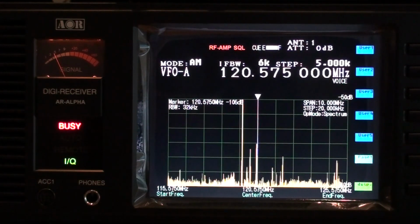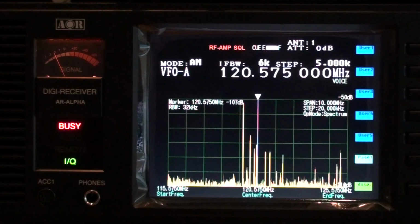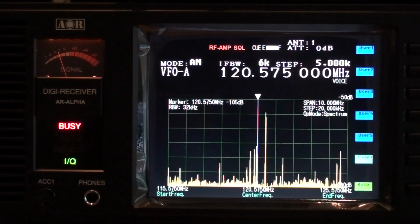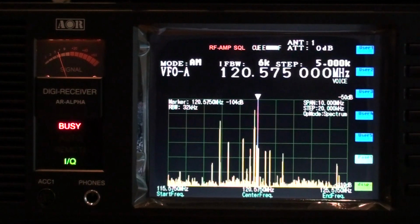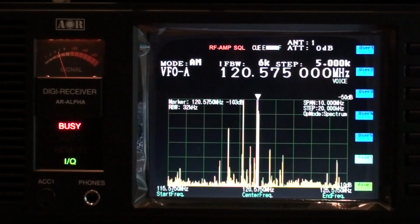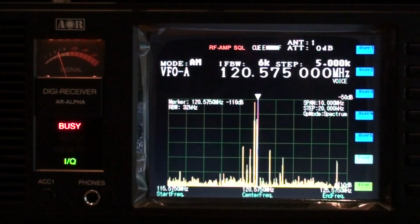Okay, as you can see, the receiver is tuned to 120.575 MHz, which is an ATIS signal from an airport about 20 miles away. Now if you watch the signal meter, you notice how the signal jumps up and down quite a lot. This is actually an S9 signal here, but for a good percentage of the time the receiver is blocked, and it takes between 2 and 4 S points off the signal as other signals block the receiver.